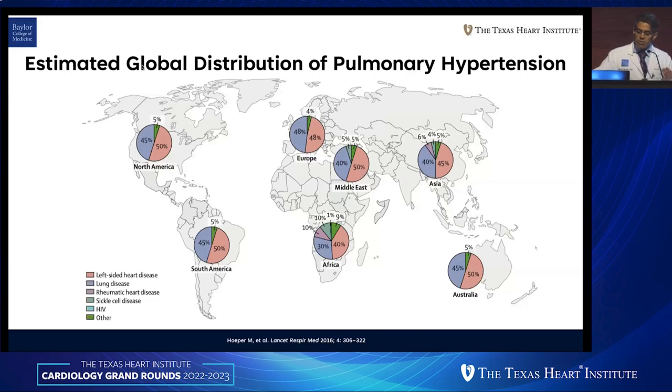If you look at most of the world, about 50% of the pulmonary hypertension that you'll see is going to be due to left heart disease. So despite the fact that we've had an explosion of therapy for pulmonary arterial hypertension, I think the golden goose is how do you really treat left heart disease and pulmonary hypertension?